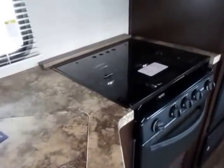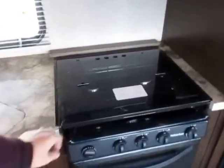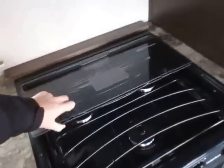Now we also have the flush mount stove cover over here, which doesn't just look cool, but it does also add to your usable countertop space, and it doubles as your little wall backer cooking shield, so that you don't have to worry about accidentally splattering grease or anything against your wall panel here.